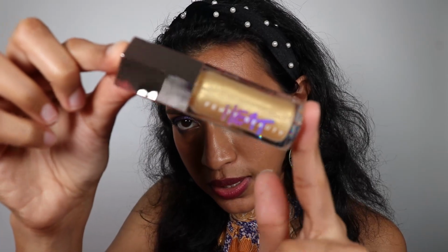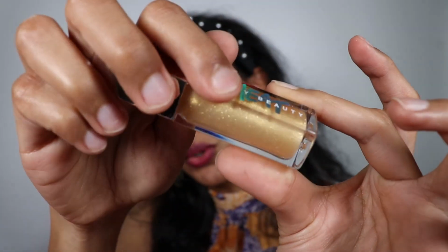The Fenty Beauty Heat by Rihanna, in the shade Lemon Lava. Fenty obviously has lovely products. I'm very happy to receive another lip gloss. Just look at it. It's so pretty. I don't think I have a gloss in this color, so I'm very happy that I received this product. It is absolutely gorgeous. Really enjoying this. It's got gold and white sparkles. I'm just going to try a little bit of it onto my mouth right now. Oh, that's so pretty.